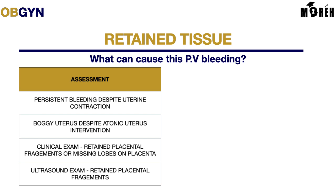Once we do our clinical examination, a digital examination, you may find retained placental fragments, or when we do our assessment of the placenta, you may find missing lobes. If you do an ultrasound scan, you may see retained placental fragments, or placenta accreta or percreta, or there is a succenturiate lobe.